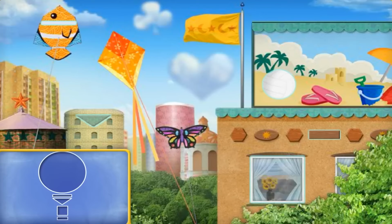Help me search Umi City for shapes. When you find one of the shapes we need, click on it to collect it. These are all the shapes we need to make our hot air balloon. Ready? Let's go! Start looking for shapes! A triangle! That's it!